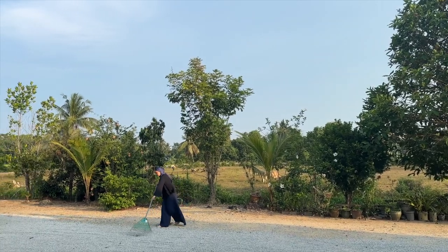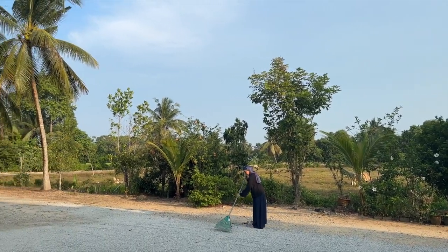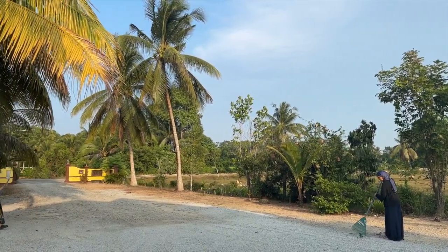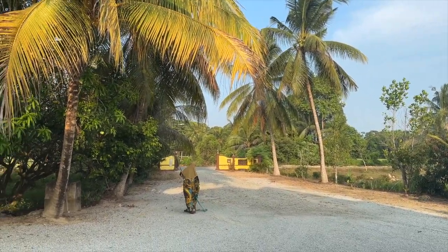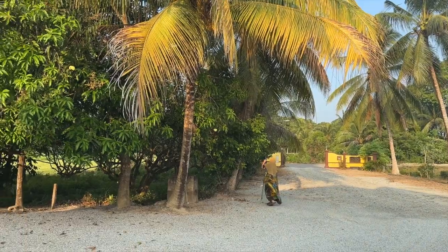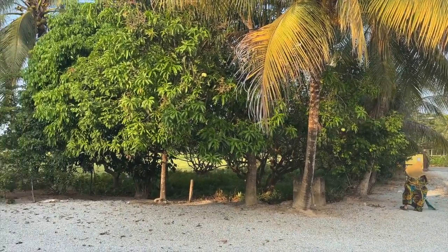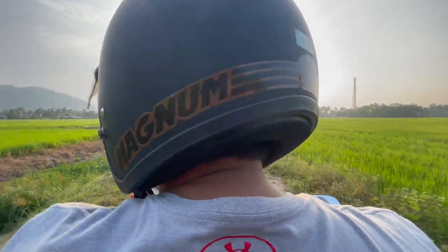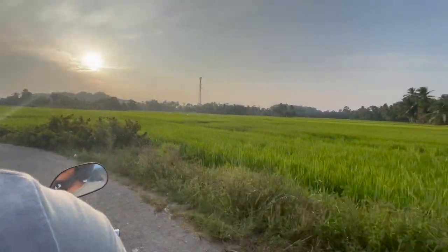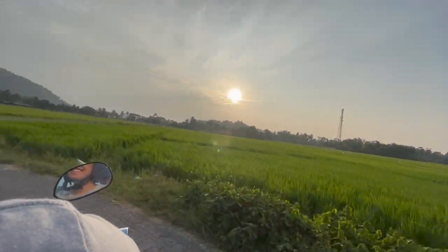This was the day when my husband finally arrived in Malaysia. We were at his parents' house. They have a very big front yard and backyard. It's located in the middle of the paddy field. It is very scenic and has such a chill countryside vibe. We went on a motorcycle ride right before iftar.